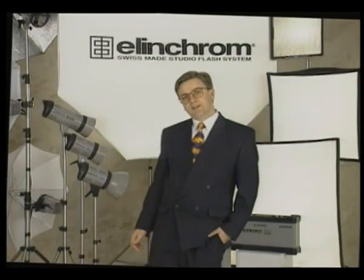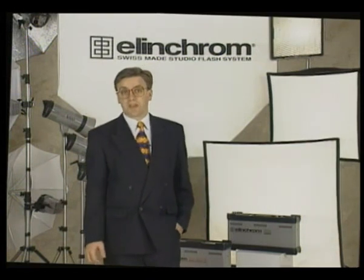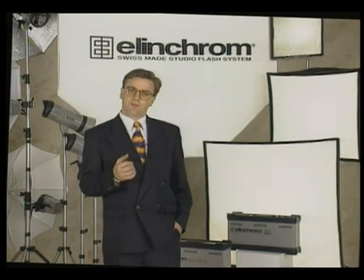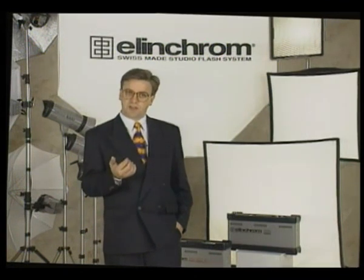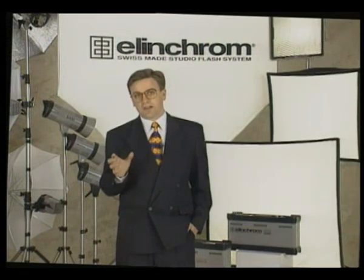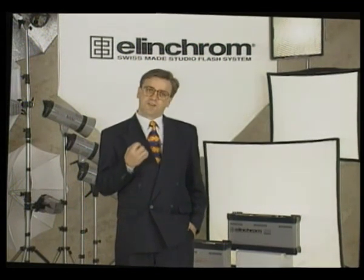A larger set, but still using our 3 basic light sources. We've added 3 extra light sources to give depth and dimension, and we've created a large space within which our model is free to roam and explore the posing possibilities, and our photographer can work closely with her to create the perfect picture.